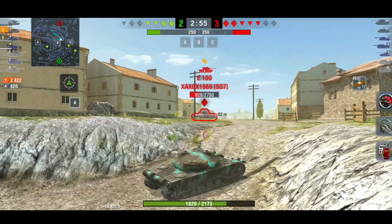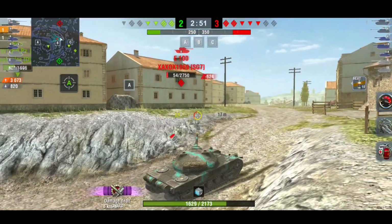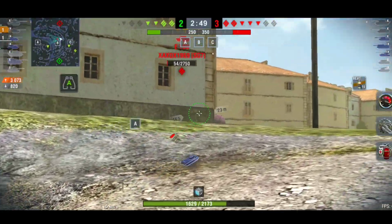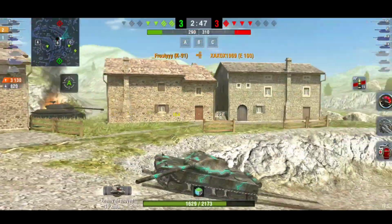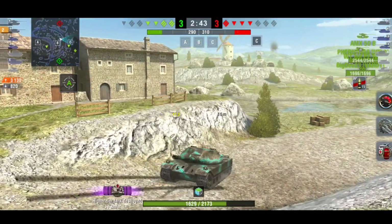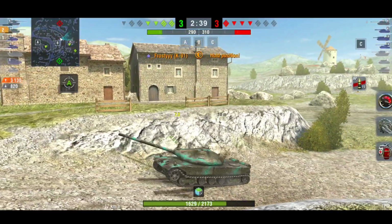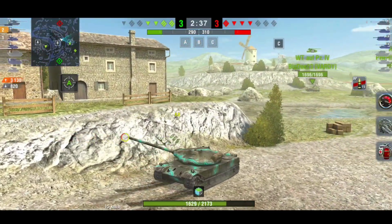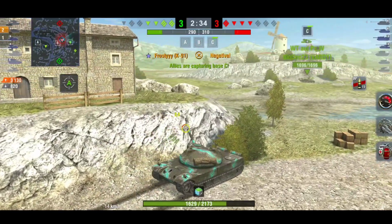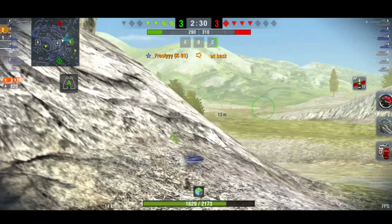We've seen a lot of damage on this map from TDs that are just sat on the hill. So the E100 decides to push forward. Worst mistake he has ever done, because what for? What did you do that for, E100? You just went there to lose your hit points and potentially lose the game for your team. He could have just relocated. He knows he couldn't really do much where he was, but he decides to just walk in and get absolutely ripped apart.